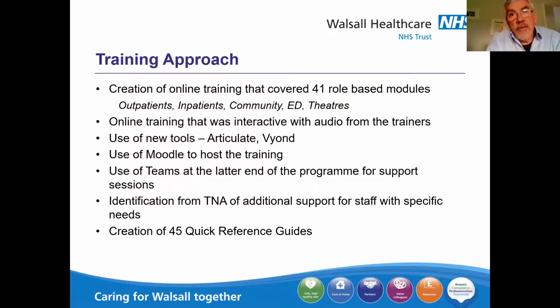That responsibility passes entirely to the individual once you go virtual. We supported all that with quick reference guides to make sure that people had that sort of information at their fingertips. So when they turned on the machine on the go live date, they knew what they had to do in a very quick way. I'm conscious that's a very quick canter through, but I have the next slide, please.